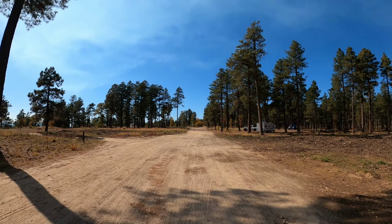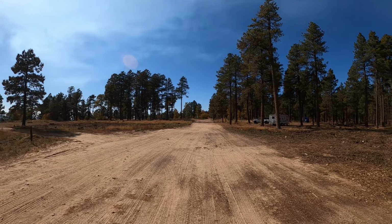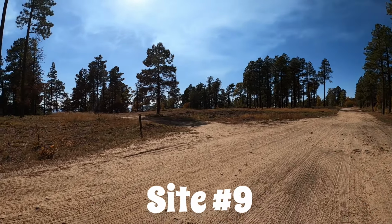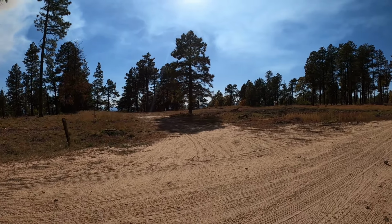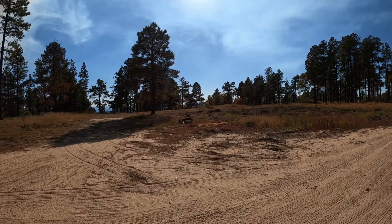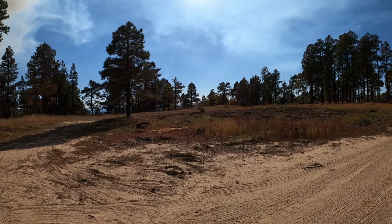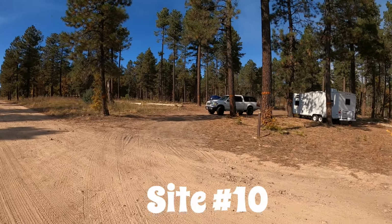If you're looking for the premier site, I think, with solar, access to the northern sky, with Starlink, site number 9 is going to be your choice. It's huge. You can probably fit about 5 or 6 campers in there if you had to. It was actually occupied when we arrived, so we weren't able to get this one, but I definitely would like this one. Campsite number 10.